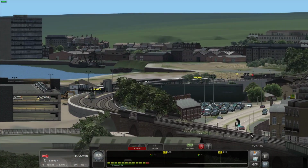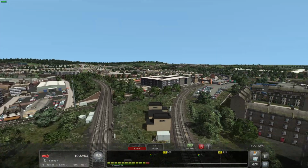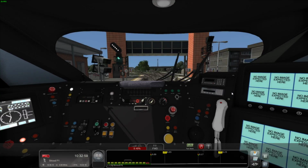Is there a train over there? No. Got nothing to do. Well, I guess I'm just gonna have to stay in the cab for 2 minutes. Or more.